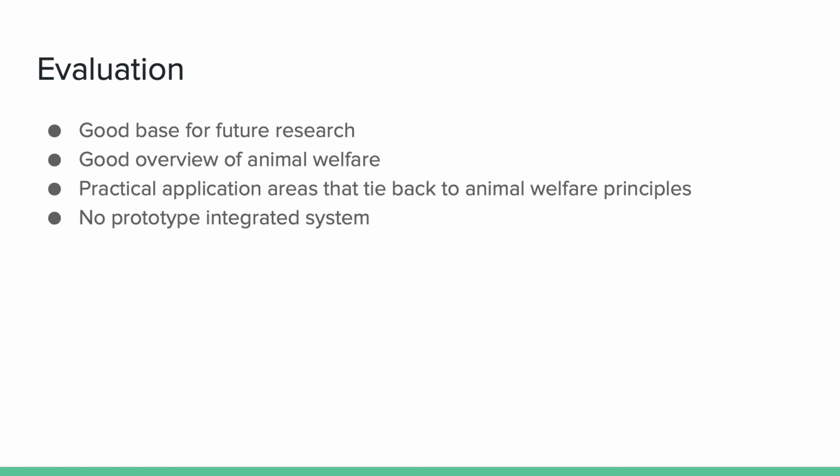I'd say the main drawback for the paper is that there wasn't any follow-up prototype system. It didn't necessarily need to be in this paper, but I think it would have been helpful if there was some kind of prototype ubiquitous computing system that they tried, at least on a small scale. It would have been good to justify the ideas they put forth, and I think it would have been enlightening. However, I think this is a valuable paper overall.